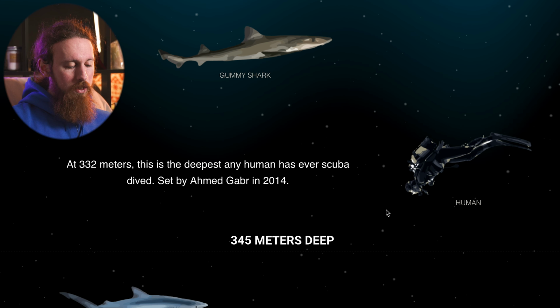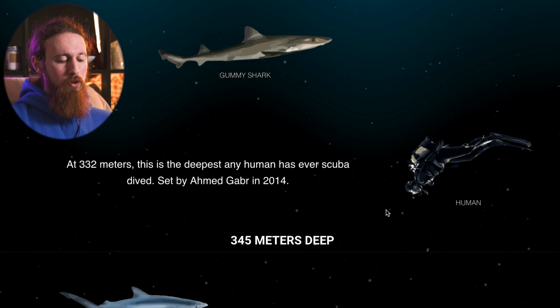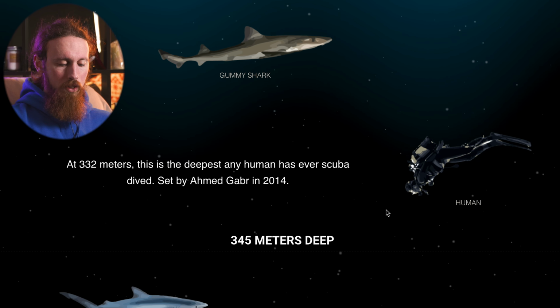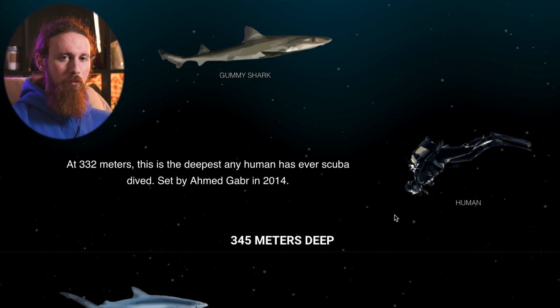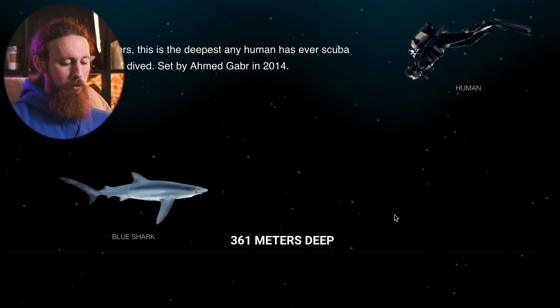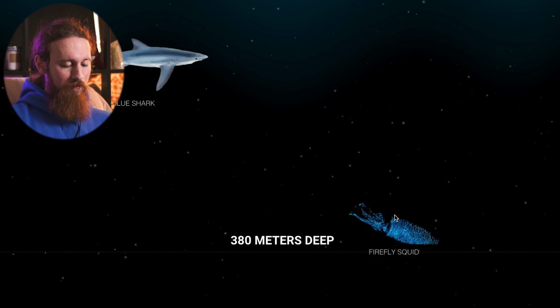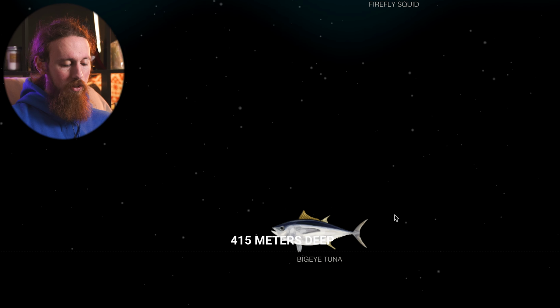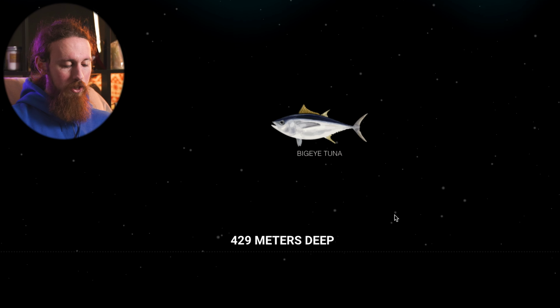So this is where the deepest any human has ever scuba dived, set by Ahmed Gabr in 2014. We've got a human. I'm sure he's not chilling out down there, but just below that we've got the blue shark. Firefly squid at 387. Oh, it's looking quite desolate and getting very dark. The big-eyed tuna.